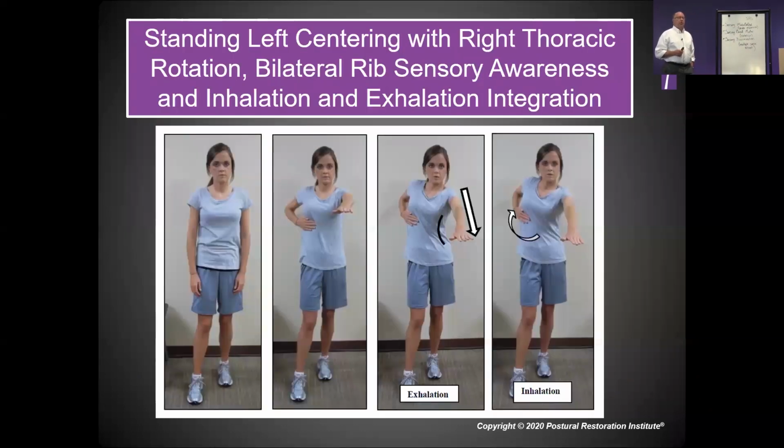Standing left centering with right thoracic rotation, bilateral rib sensory awareness, and inhalation and exhalation integration. Now we got some breathing on this one, right, Jen? It's the same activity, but we got an inhalation exhalation phase. Could you read for me the inhalation exhalation phase of it? Sure. Breathe in through your nose, exhale through your mouth as you reach forward with your left arm, feeling your left ribs move down and in, and your trunk slightly side bend to the left. Keep left heel awareness and grounding throughout the exercise. Inhale through your nose as you feel right ribs move up and back as the right chest wall expands and the upper trunk rotates slightly to the right.